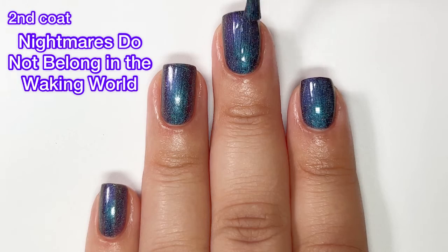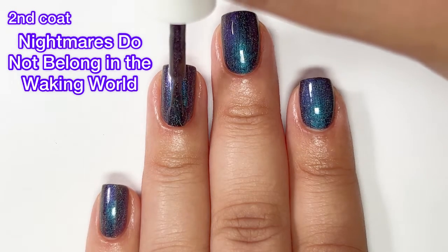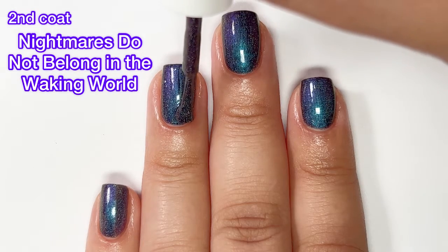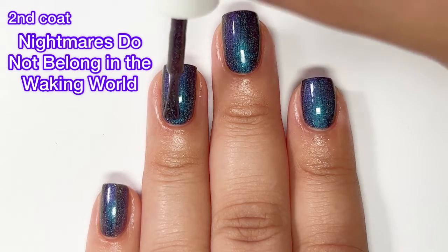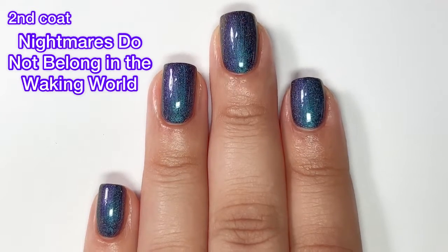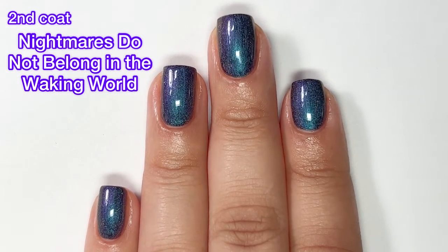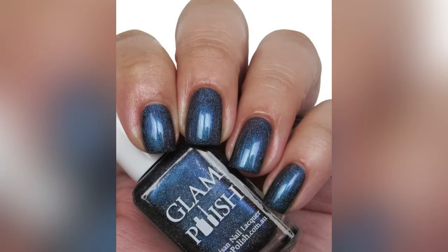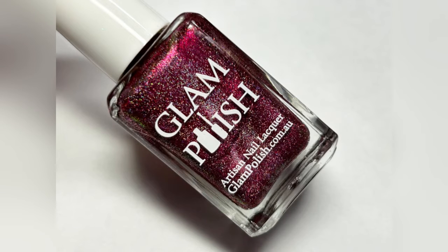I know that this collection comes out on the 28th, so in about 10 days ish. But gosh, they're so beautiful. They're just perfect for this time of year. If you happen to have Wildflower Lacquer's Potion, this is what that reminds me of. I haven't compared them, but just looking at them like this, that's what it reminds me of.